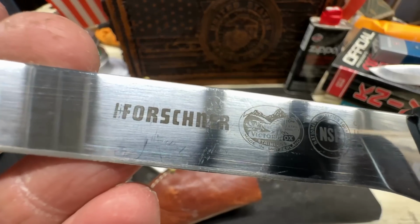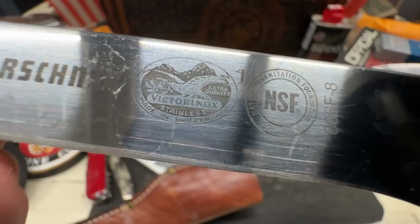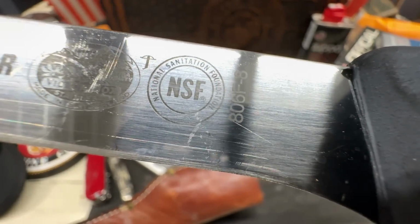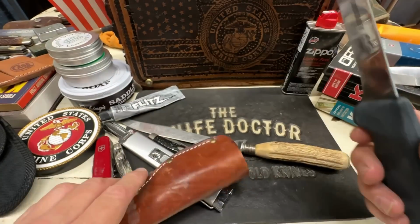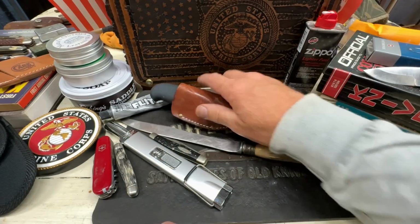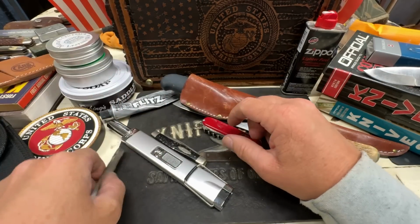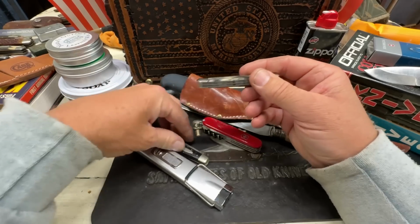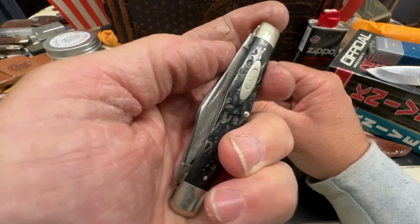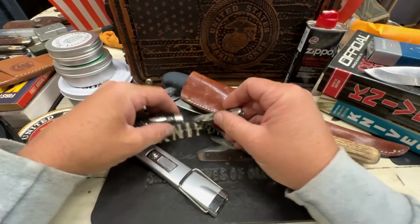And it's called a Forstner, made by Victorinox, made in Switzerland. That is awesome, buddy. Thank you for all this stuff, buddy. Awesome stuff, man. Golly, love the Remington. I love this Victorinox. This will go in the auction, and this right here will look for some parts to try to repair it, because them handles are in excellent shape. That rough black. Beautiful, man, beautiful.